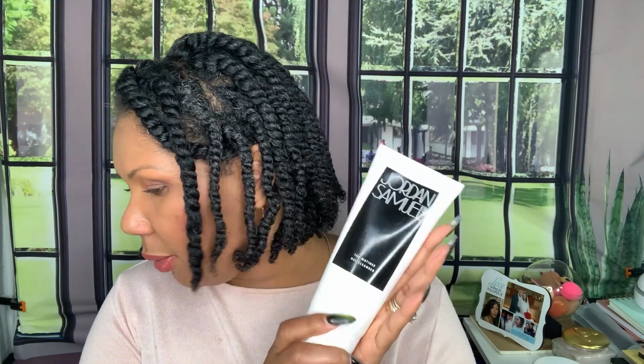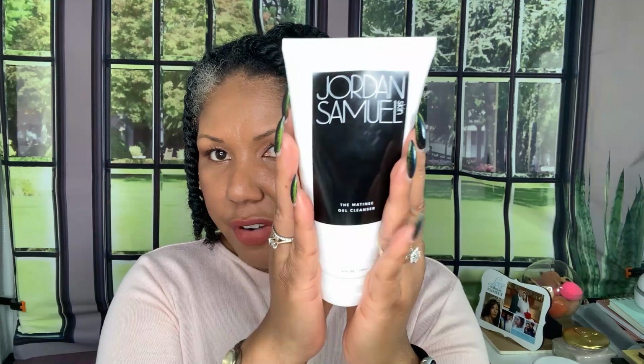In my shower. Oh wait, let me just do my cleanser. I forgot. My favorite cleanser, this one. This is a new one, but my daughter was in the shower when I was grabbing my stuff. So this is my favorite cleanser. This being, again, Jordan Samuel, the Matinee Gel Cleanser. I don't want to open it, I think it has a cap on it. But this comes out looking something like this. It's gentle, but it gets the job done.